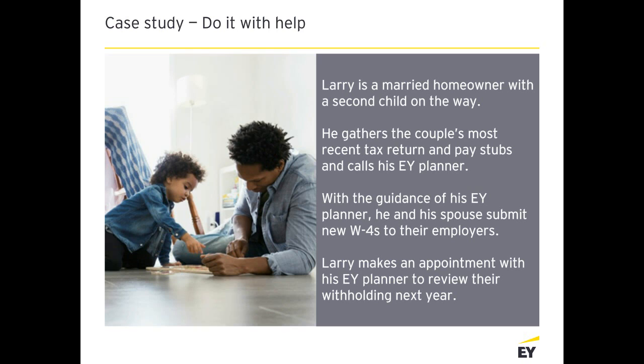Now meet Larry. His tax situation is a bit more complex, so he prefers to get help with making withholding decisions. He's a married homeowner with one child and a second on the way. He gathers his and his wife Tara's most recent tax return and their pay stubs and calls his EY financial planner. Based on the planner's guidance, he and Tara submit new W-4s to their employers. Larry makes an appointment with his EY planner to review his and Tara's withholding next year. Think about whether you're a do-it-yourselfer like Linda or a do-it-with-help person like Larry. Either way, it's important to stay in touch with your withholding.